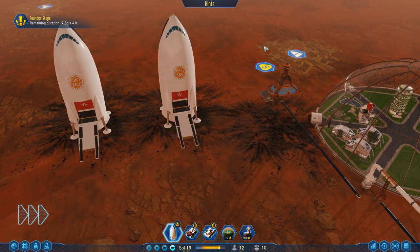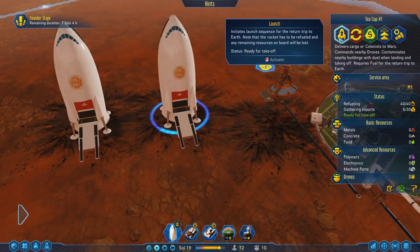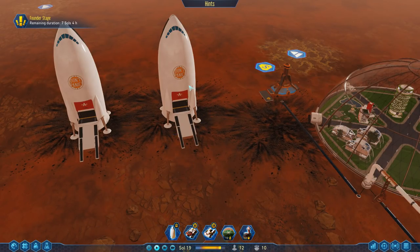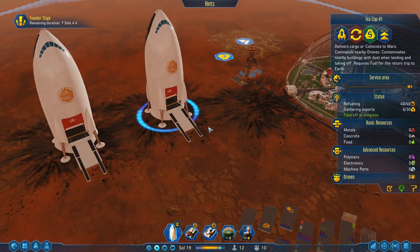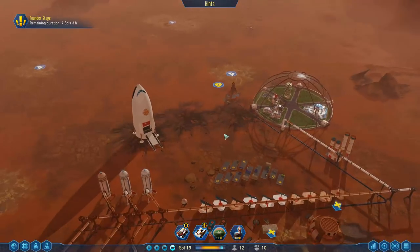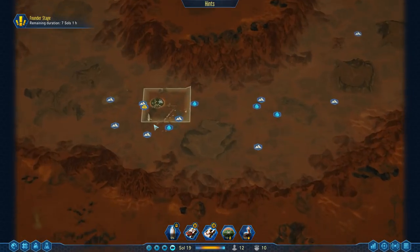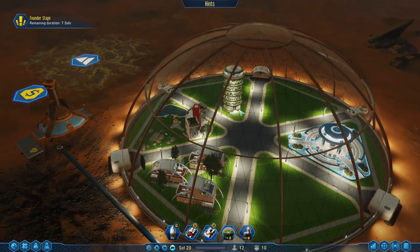Right, it looks like we've got a ship that's ready to leave, and he has got 6 exports in there as well. He's got nothing else. Nope, let's go. Let's send him home. Launch. Activate. I clicked it. I'm guessing he's going to go when he's ready. Yep, it's not flashing anymore. Let's speed things up a bit. There we go. So he's going to take those with him. There he goes. I would be interested to see what that is going to bring us. That will be very interesting to see how much money that is going to make us.